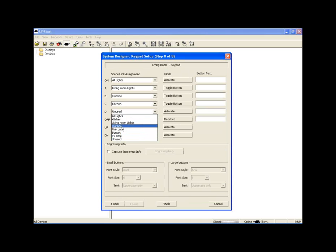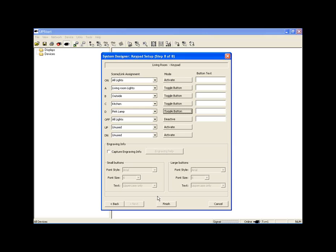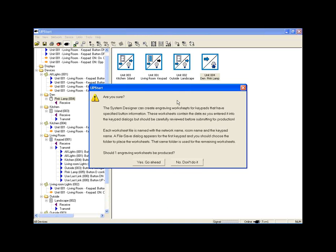Once I get done with this, it'll enable me to go to the scenes themselves and set all of the settings. One of the other nice features we've done within this new wizard is enabled us to capture the engraving information, so you can do a custom engraved membrane. Whatever we type in here on the right-hand side will be the text, and it creates the form that you can send in to get the custom engraved membrane.